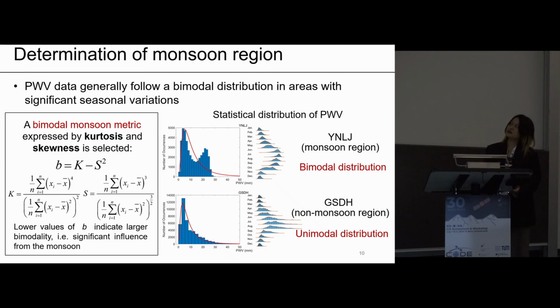We first concentrate on the determination of monsoon regions. As we know, monsoon-impacted areas are always accompanied by significant water vapor differences between wet and dry seasons. So the statistical distribution of PWV data may serve as a standard to determine the monsoon regions. Existing research indicates that PWV data generally follow a bimodal distribution in areas with significant seasonal variations. According to this, we tested different schemes and finally selected a bimodal monsoon metric suitable for China. This metric is expressed by kurtosis and skewness. Lower values indicate larger bimodality, that is significant influence from the monsoon, while higher values indicate lower bimodality, that is far from the monsoon effect.